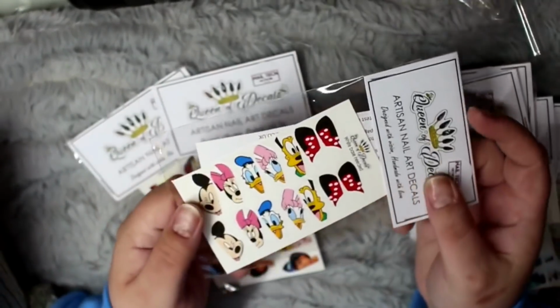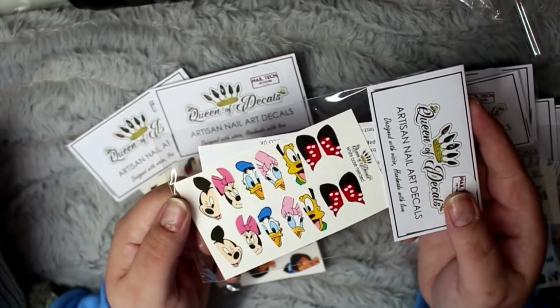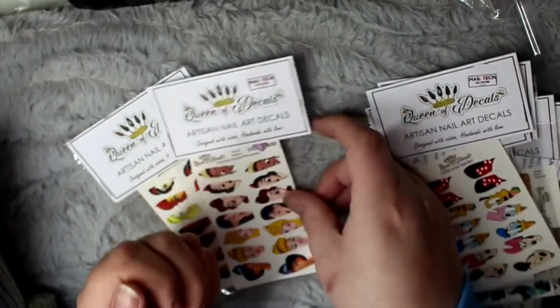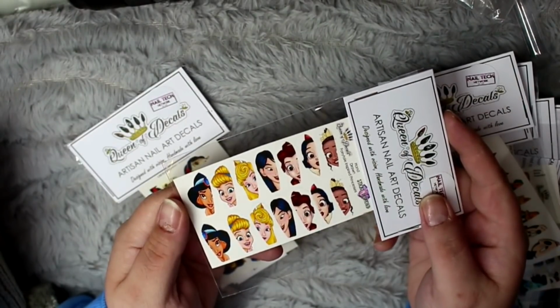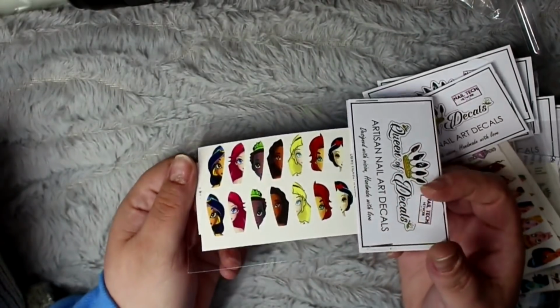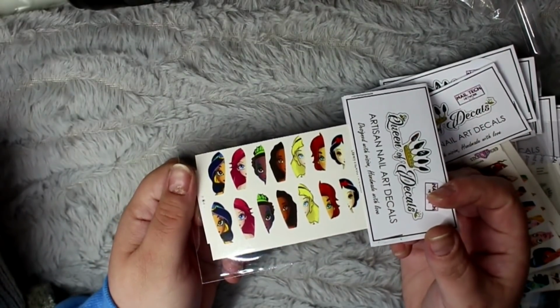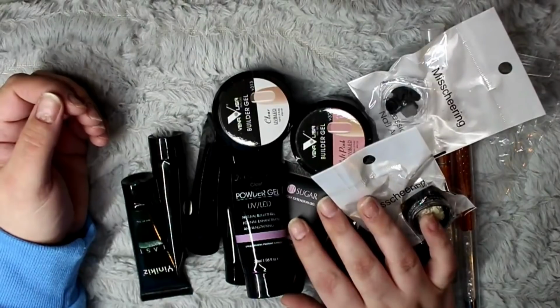And then we have the Disney Fab Five, these are called, and this is Mickey Mouse, Minnie Mouse, the Ducks, Daisy and Donald. I completely forgot what they were called. And then we have more Disney princesses, two different kinds of ones. So as you can see, they're basically just adding a little pop of nail art to your nail and look absolutely epic. Now we move on to some bits and bobs that I got from Aliexpress.